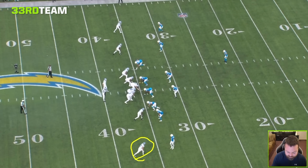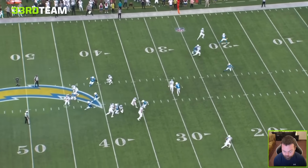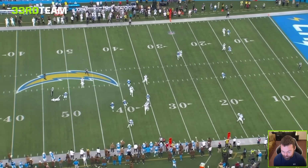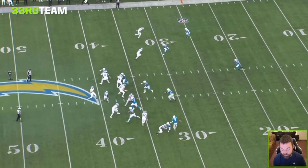This is short, timely motion, meaning he was still in motion when the ball was snapped. That's the timely part. And they're setting up a screen, a backfield screen. I should let the play run for you. They're setting up a backfield screen to Gibbs, knowing they got man-to-man. Now, what you want for a backfield screen is man coverage.